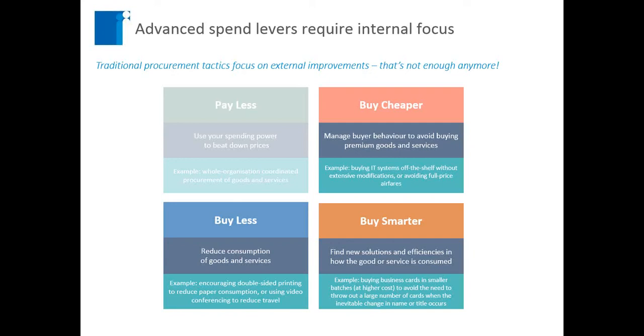Whereas with the pay less, that's more of where the procurement team's traditional core competencies sit. And we find that a lot of procurement teams focus on the pay less spend lever simply because that's what they've always done. That's what's always easy to do. And the more advanced spend levers require all of these stakeholder engagement skills and so on. And it's also not quite in the control of the procurement team as much, because other people in the organization can just say no, and in the end it's being held against you if you don't create enough savings.